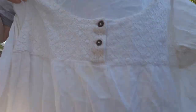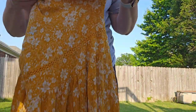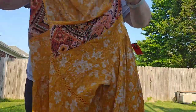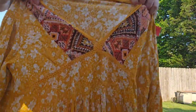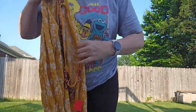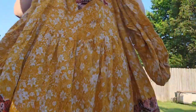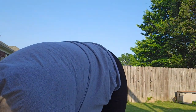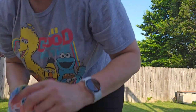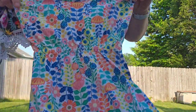It's just a little gauzy lace top. And this is an easel tunic-y top. Says it's a medium. It's very big, very blousy. And oh, two more little kittens. Got this Hannah Anderson little dress.